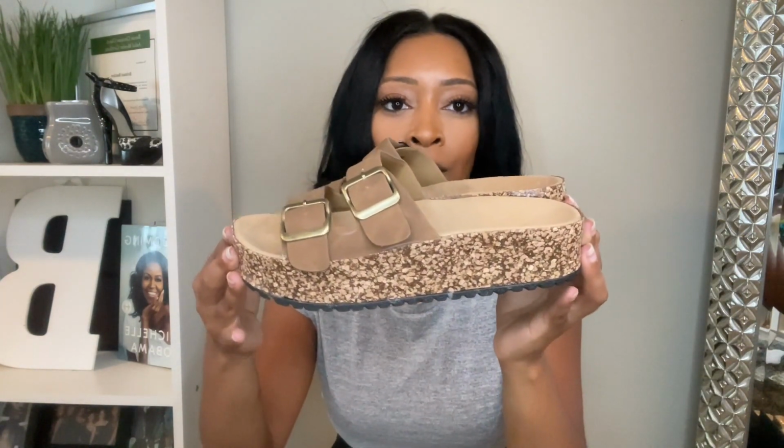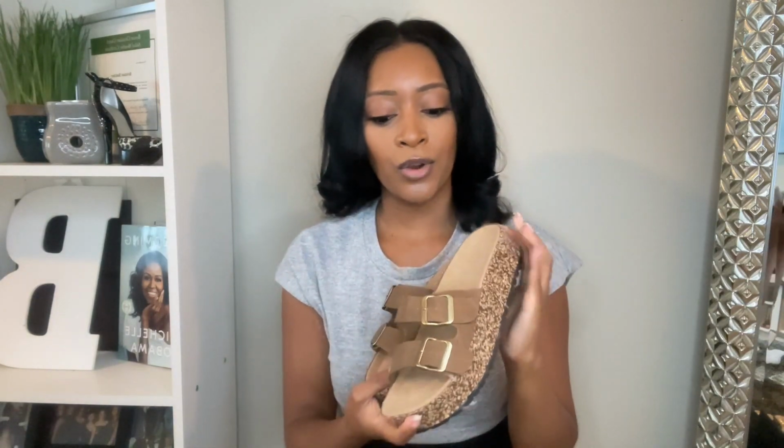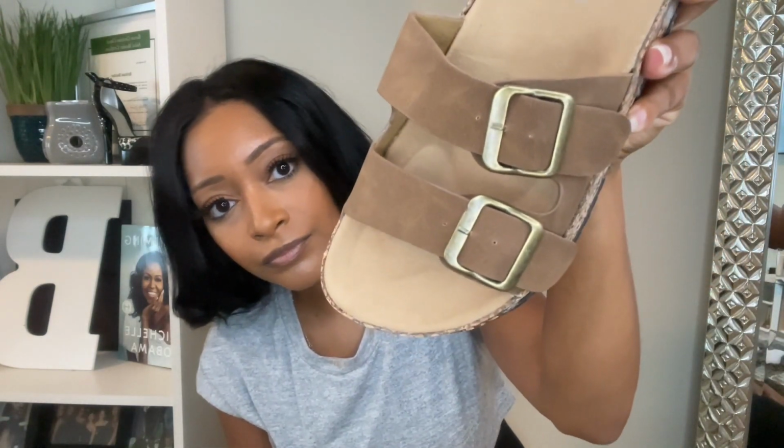So I love these because it gives me a platform. You guys know I love freaking platforms. It is a 1-inch platform. It has the detailing in the sole where it's just super duper comfortable. I hope you guys can kind of see, but they feel so, so good on. Of course, you have these two straps with the gold buckle.